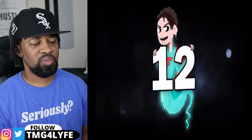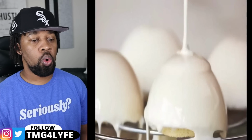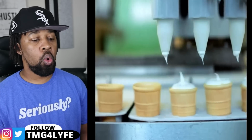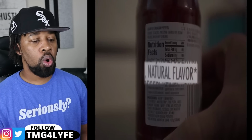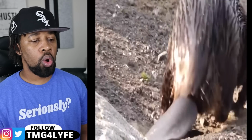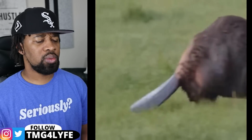Number 12. Vanilla flavoring. No. If you've ever eaten a delicious vanilla-flavored treat, pay attention to the ingredients listed on the packaging. If it says natural flavoring and your treat was far more expensive than other vanilla-flavored goods, you might be eating beaver bum goop. After you've taken a break to vomit, I'll explain what I mean.